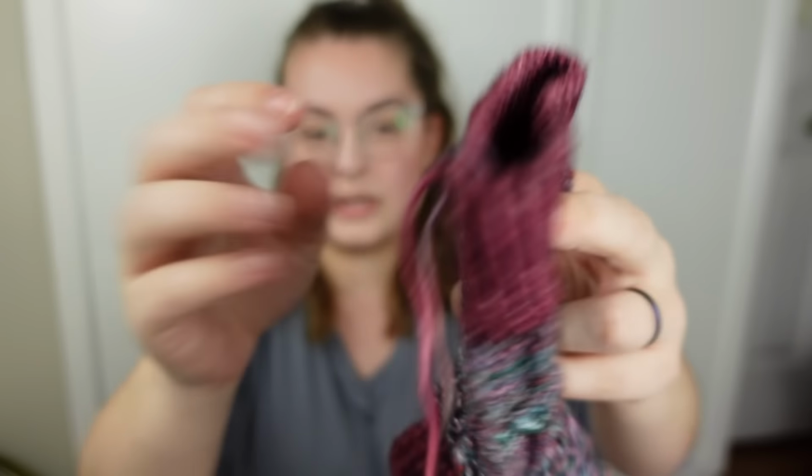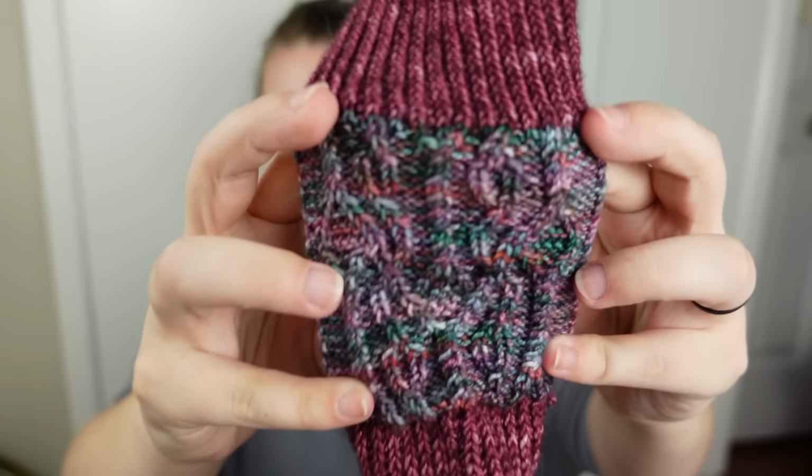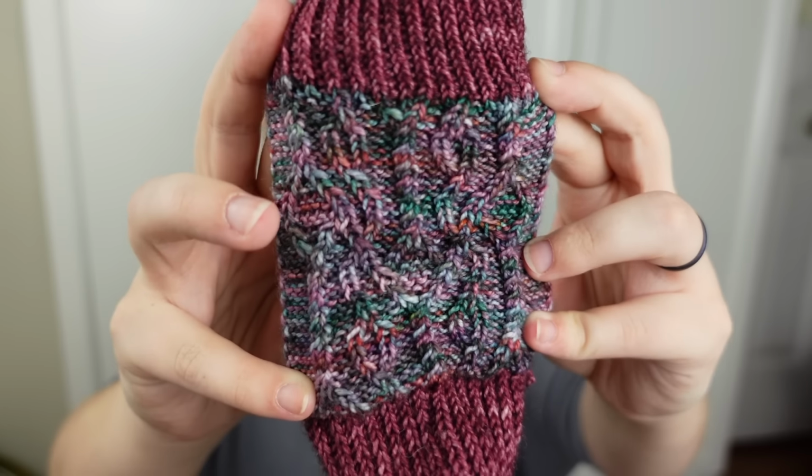It's a really cabled, time-consuming pattern, which I think is part of the reason why I never really picked it up. I made myself finish the first sock, and then I did cast on the second sock. I think I'm about at the heel turn here. Look, another progress keeper. This is another cute Christmas one, which shows you I hadn't worked on this since Christmas.